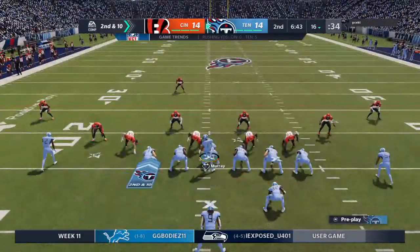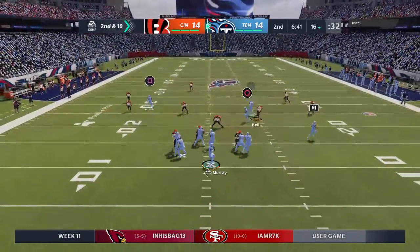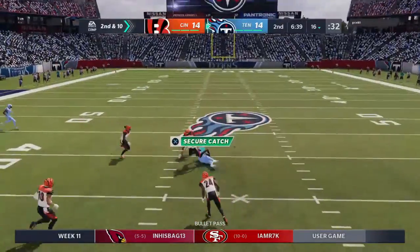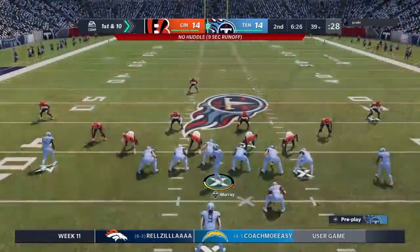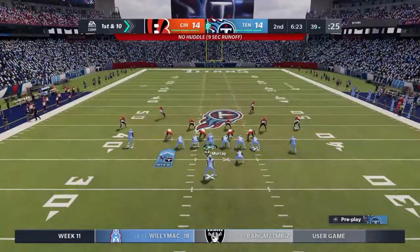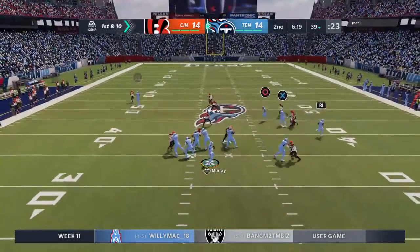An incomplete pass on 1st down. That leads to a 2nd and 10. Throwing again, Murray. And mark him down way up close to the 40 at the 39. 23 yards the pickup there. So from the 39 now, they'll come up on a 1st and 10.